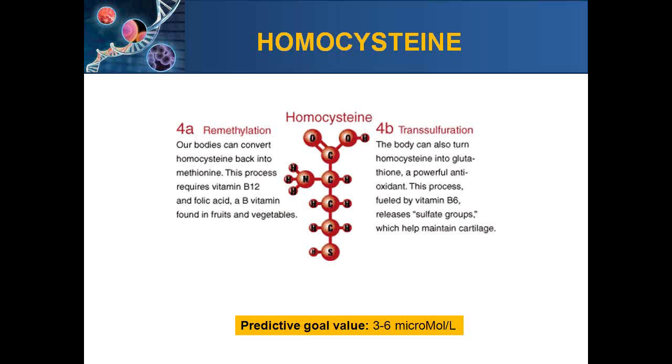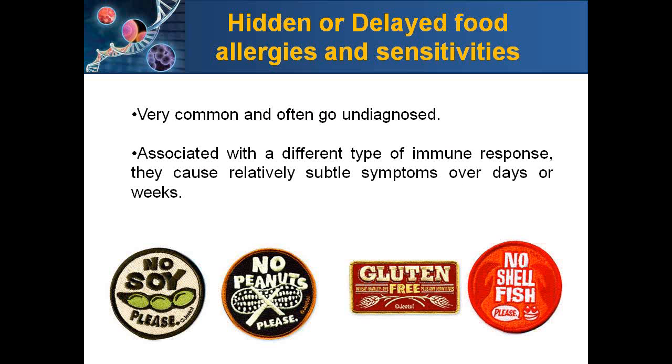And our last biomarker that can also be checked in the blood are the so-called hidden or delayed food allergies or sensitivities. Delayed food allergies are very common and often go undiagnosed. They are associated with a different type of immune response, it's IgG mediated. It's not an immediate response like the IgE, like when some people react immediately to a bee sting or to peanuts. This kind of reaction causes relatively subtle symptoms over days or weeks. That's why it's difficult to really associate which food is causing the symptoms.